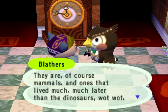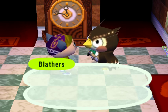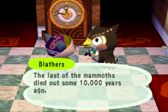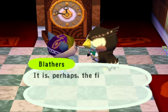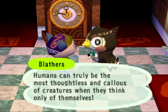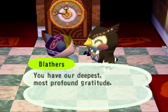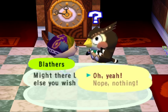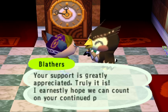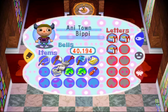Dude, I just had a great slash awful thought about New Horizons. What if you can't get all the fossils on your own island? So you have to island hop to other people's islands, and it's the only way you can find them. It kind of makes sense, because you can't find every species of fossil in one area. No, I don't have anything else to donate, but cool. That'd be kind of cool, but it really depends on the accessibility of getting around.